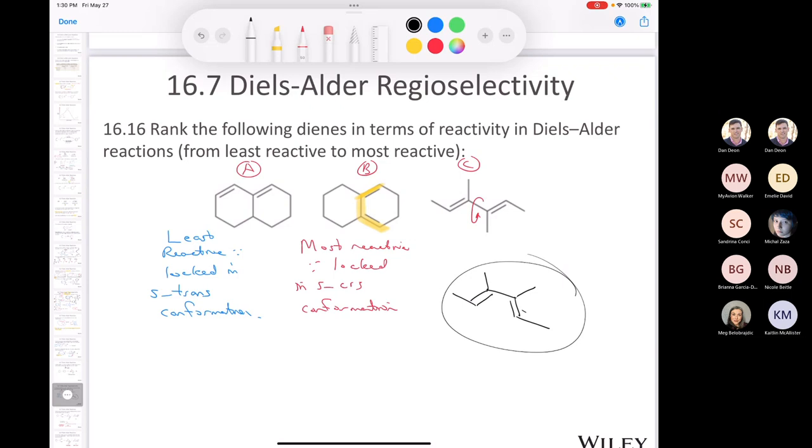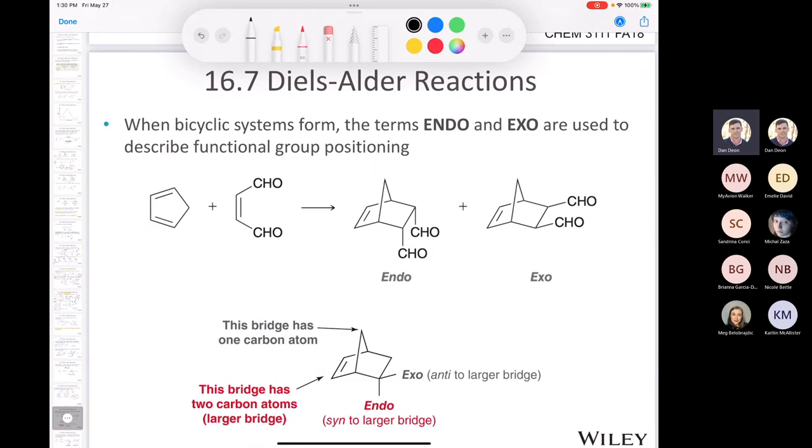Now that we've covered stereospecificity, diene conformation, and dienophile reactivity, we're going to turn our attention to a rule for Diels-Alder reactions when we form bicyclic compounds, and this is the endo rule. Something that everybody has to learn whenever you talk about Diels-Alder chemistry is what is known as the endo rule. It's a very important rule in organic chemistry when we're talking about Diels-Alder chemistry.